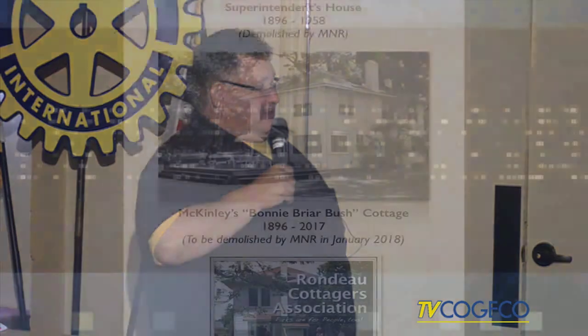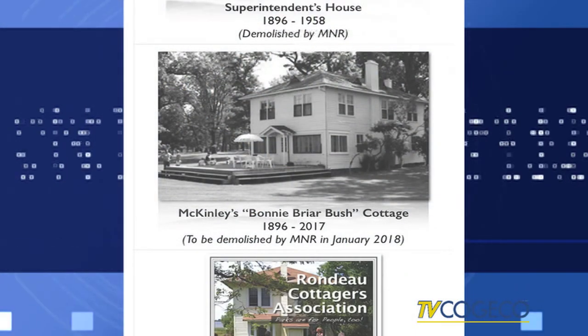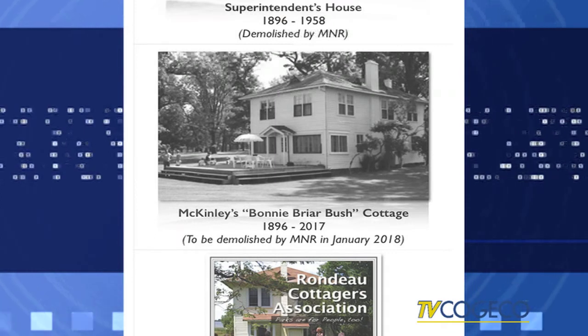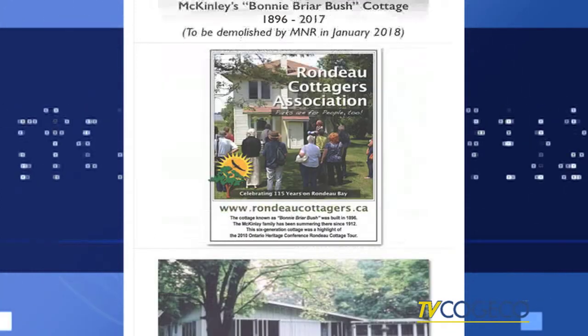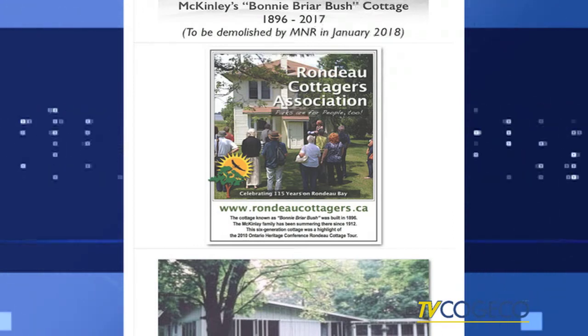The original superintendent's house, demolished by the MNR in 1958. I'm saying the word demolished a lot. This cottage is still standing, and it will remain standing for about 4 more years.